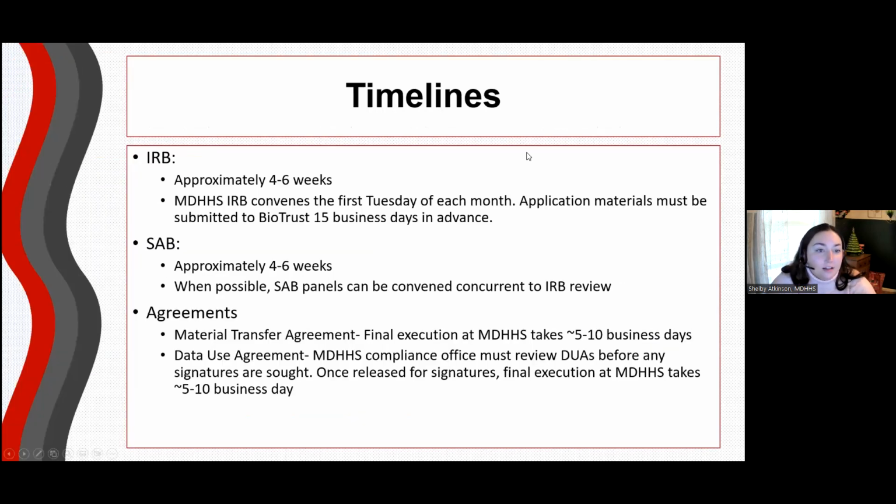What do the timelines look like? Our IRB generally estimates that their review will take about 4 to 6 weeks. They convene the first Tuesday of each month, so application materials have to be submitted to the BioTrust 15 business days in advance of the next meeting to ensure review at that meeting. Not all projects go to full committee review by the IRB, so even if you don't hit that deadline, there is a chance that the IRB will review it separately. But as a general rule of thumb, if you want to guarantee review at that next monthly meeting, we prefer that the application come to us 15 business days in advance.